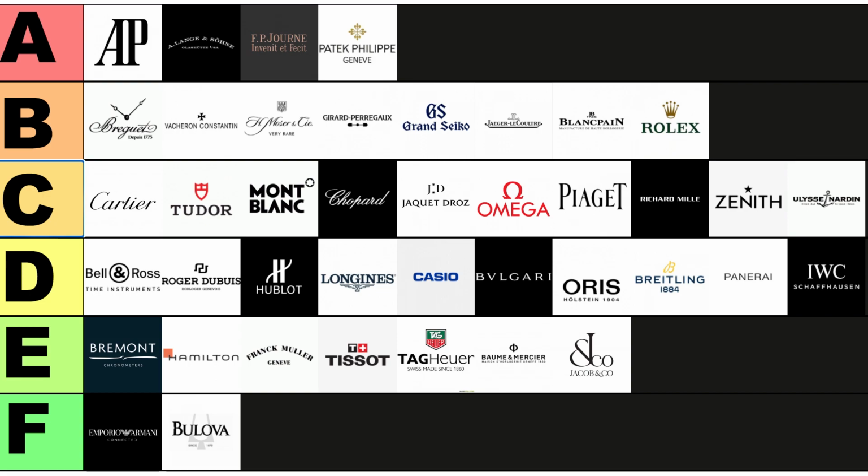We have Cartier first. Now, Cartier has come a long way with their watches. They've come a long way since the Roadster. They've come a long way since they made watches that were considered cringeworthy for a while because just so many people had them on their wrist. Cartier is actually doing some pretty great things with manufacturer Cartier, and they're bringing back nostalgic watches.